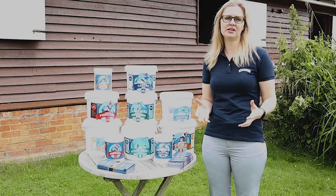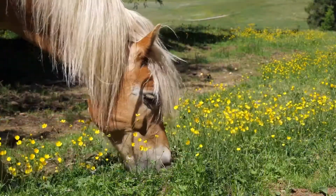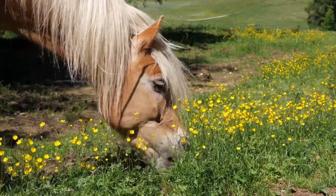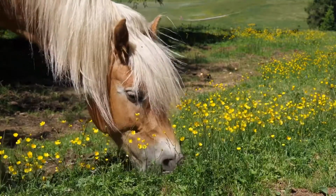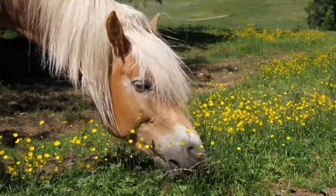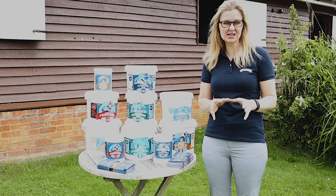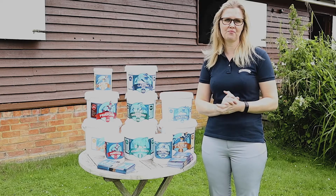So we know how important it is to feed the right amount of forage. Equids have evolved as grazers that spend about 16 hours a day grazing pasture grasses. So when our horses have restricted access to grazing, it's important that we provide enough forage. An average 500 kilogram horse should be consuming at least 1.5 and up to 2.5% of their body weight per day. That's around 10 to 12 kilograms.